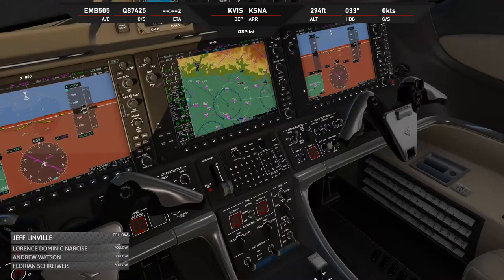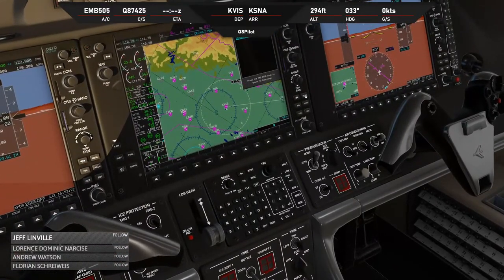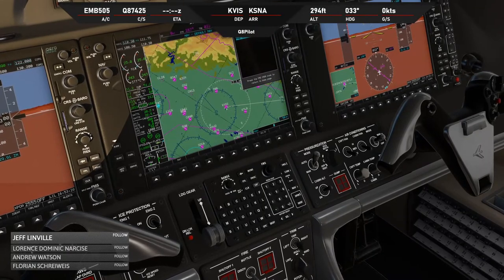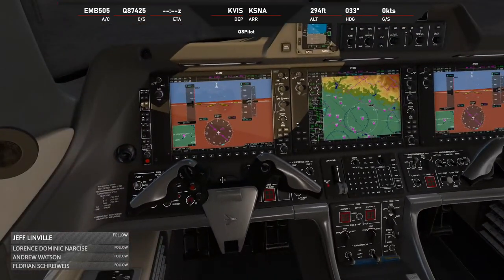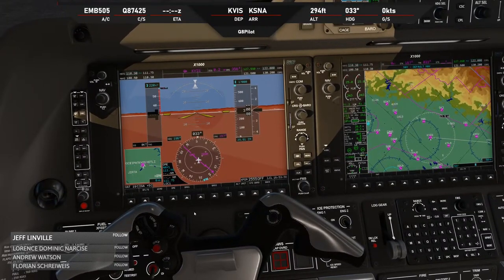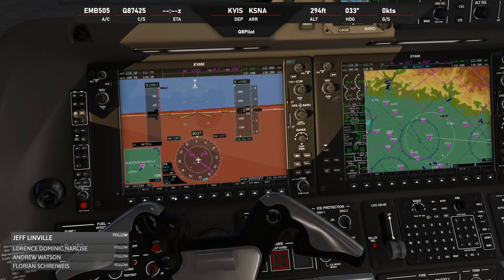One thing I do want to do here is, let's see here. Track north. No, that's fine. All right. Perfect. We're going to bring up the PFD. Let's bring up the DME. I believe that's the frequency for the ILS at John Wayne. Why is it not showing?